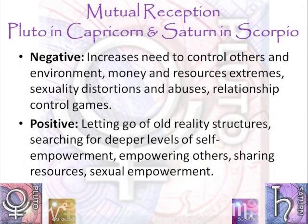If we look at the distortions of this mutual reception, there's an increase in the need to control others and society and our environment. Again, both Pluto and Saturn have a need to be secure and in charge and in control, and you put the two of them together and they can be a powerhouse. And whatever we've built up so far in the structures of society, don't rock my boat. So, for instance, with the haves and have-nots, the 1% and 99%, the 1% is not going to give up its control unless the 99%, which is the community, the people, the Cancer polarity to Pluto and Cap, all right, unless they demand it. And I think that's some of the things we will see in the coming years through the rest of this Pluto in Capricorn transit.